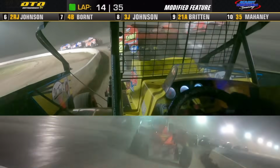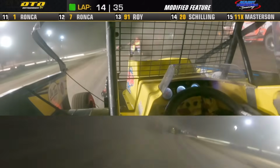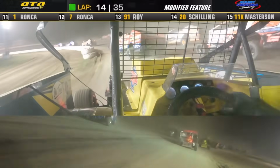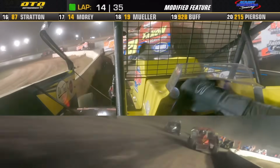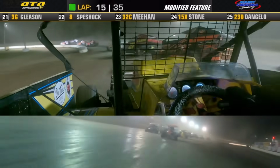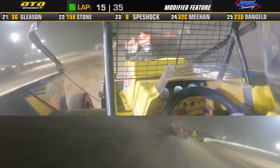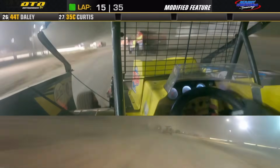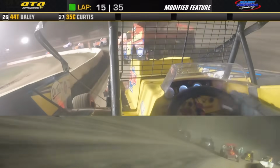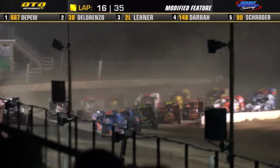Well, Di Lorenzo has finally cleared Dara. Now Matty D going to make his way by the Ginger Ninja. Here's Lehner trying to battle him back on the outside. Di Lorenzo can start thinking about that 3 for now. He's got one more car to beat. He takes to the outside, trying to go around the 667 of Matt Depew. Depew able to lead it down to turn 3, but there goes Matt DiLorenzo. Yellow lights are on. Last year's champion next to him is this year's high point man as they work their way down off of turn number 4.